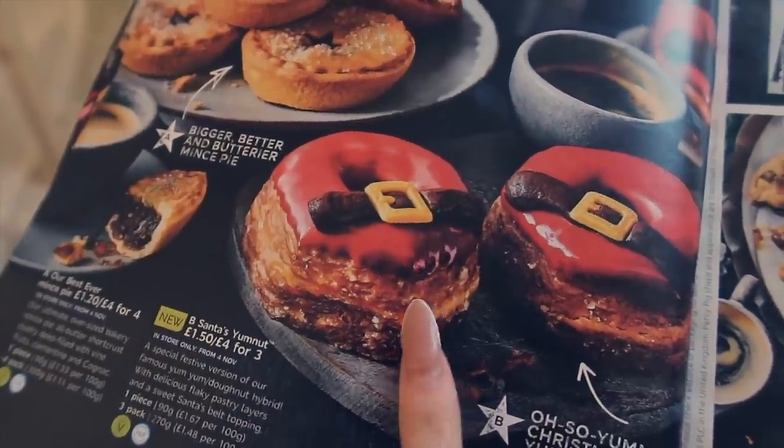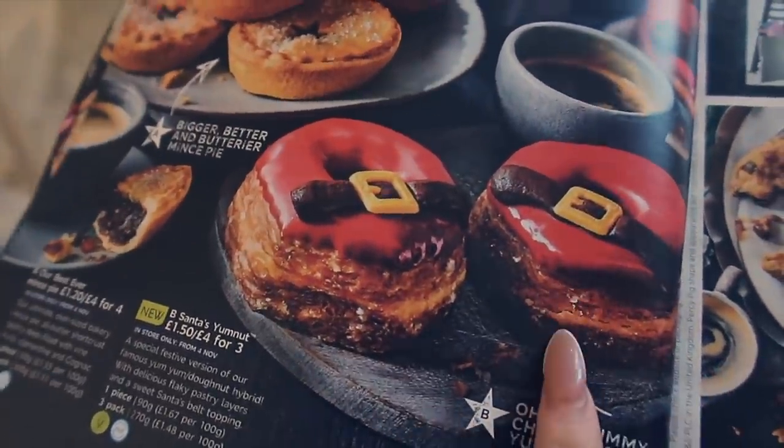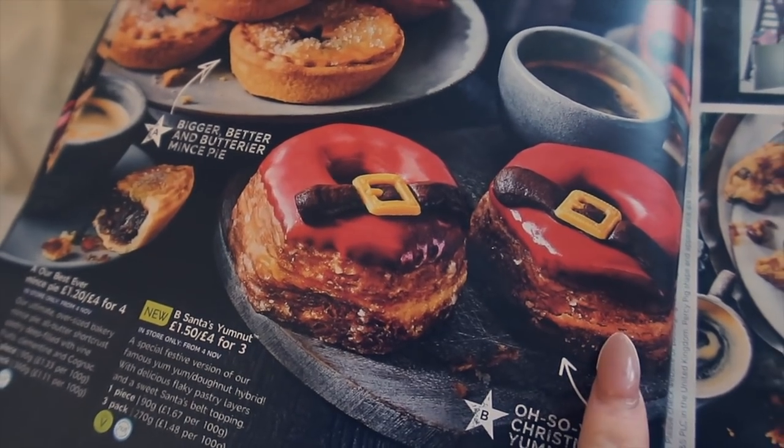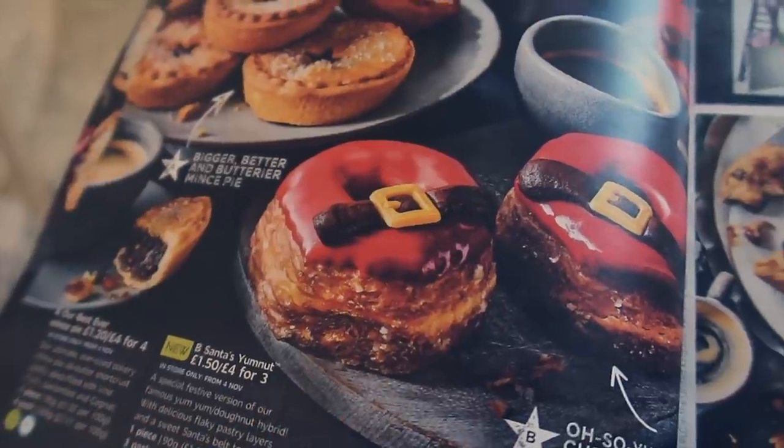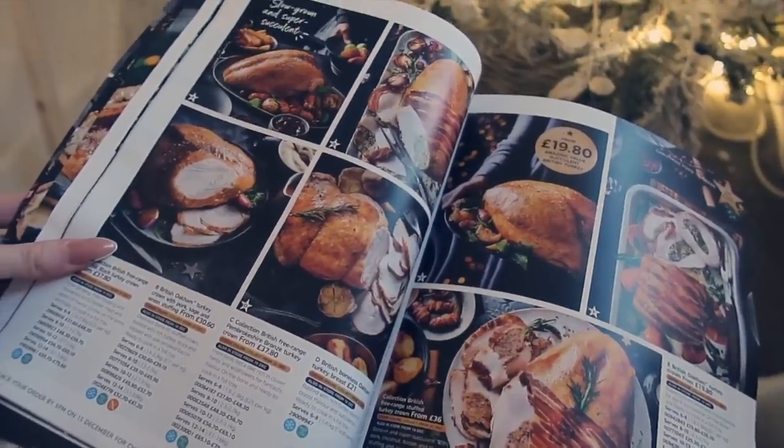Peppa Pig, of course. Peppa Pig cupcakes. Peppa Pig. Percy Pig. Wow. Those yum nuts, so good. Oh my god, if you haven't tried the yum nuts from M&S, they're basically like Waitrose yum yums, and they're like really thin bits of pastry. They're absolutely delicious.